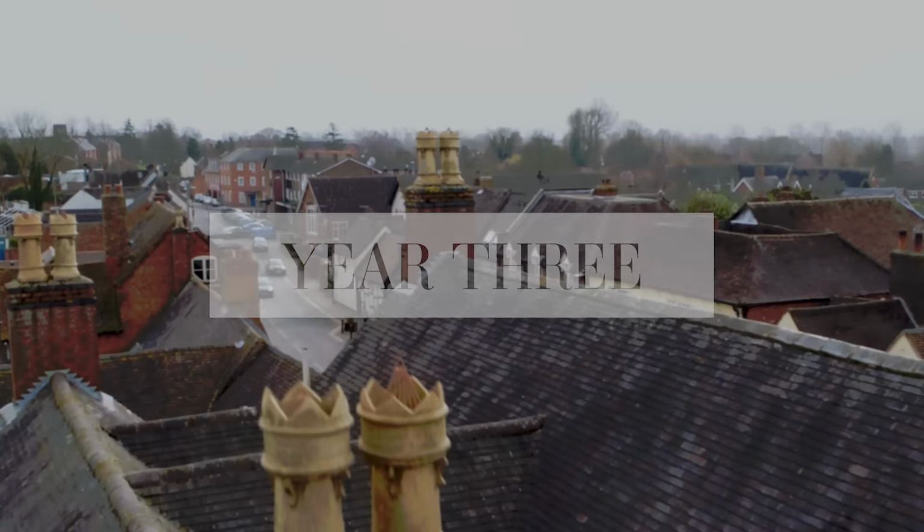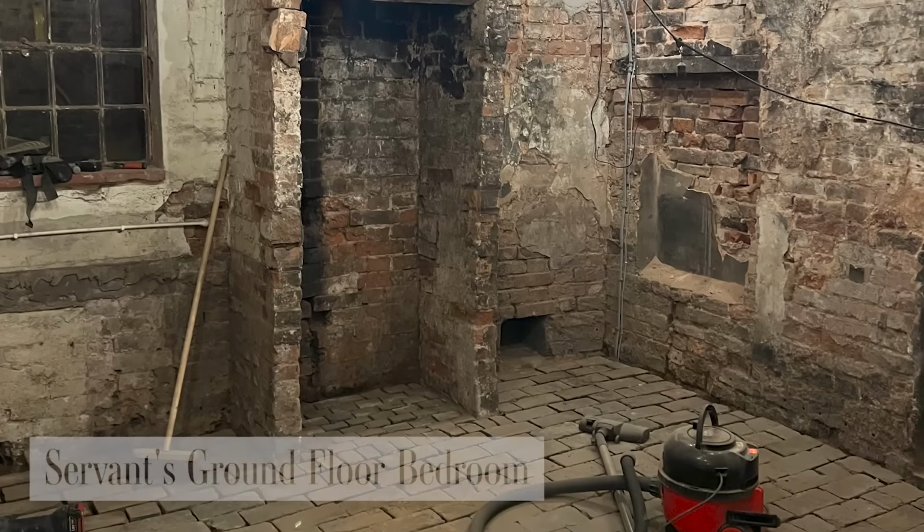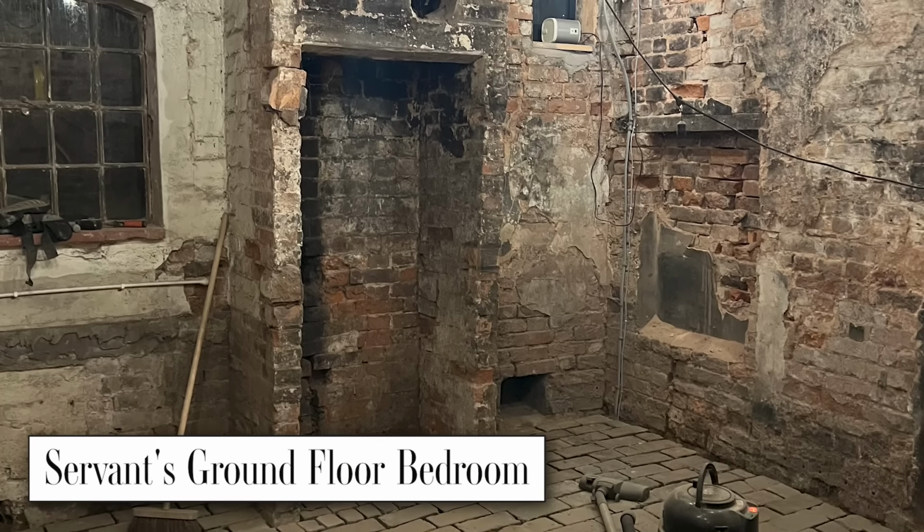We saved the ground floor of the servant's cottage for last, for obvious reasons. It was in the worst shape.